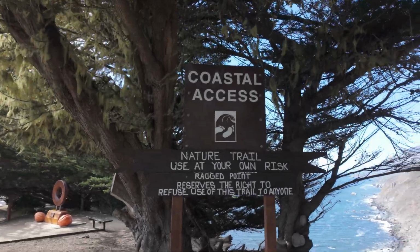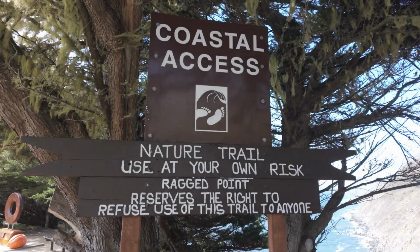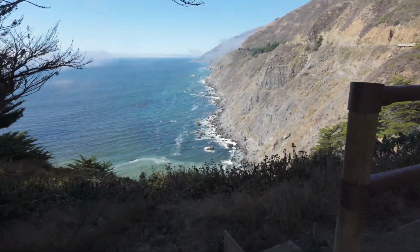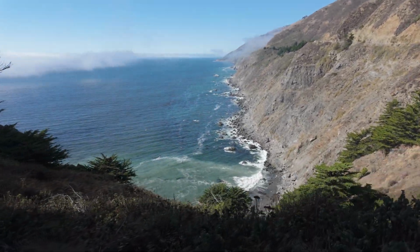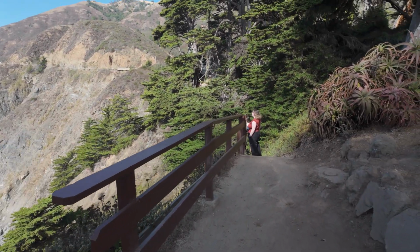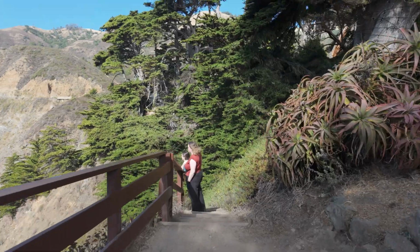And this is what I came for. The coastal access down to the beach below. Looks very treacherous, but it's apparently doable. So let's go try it.